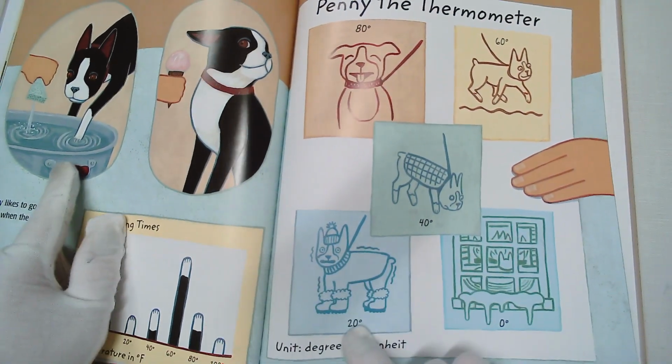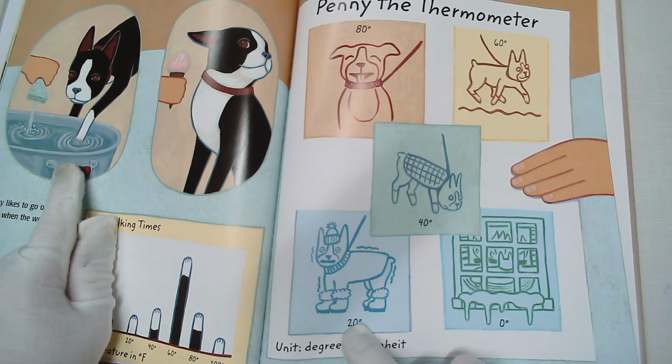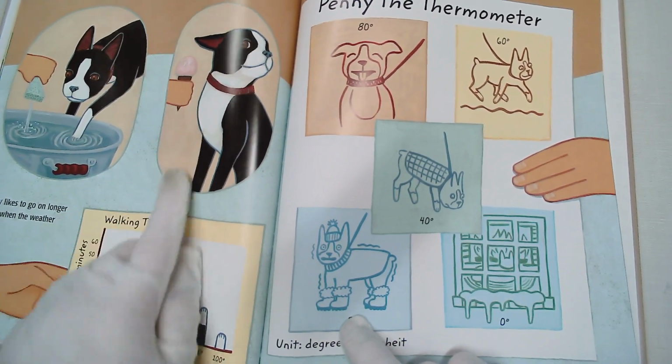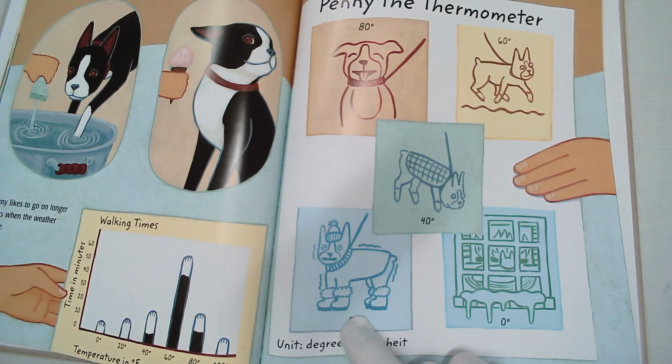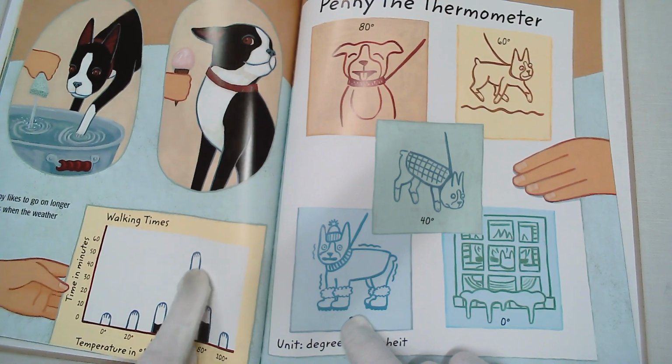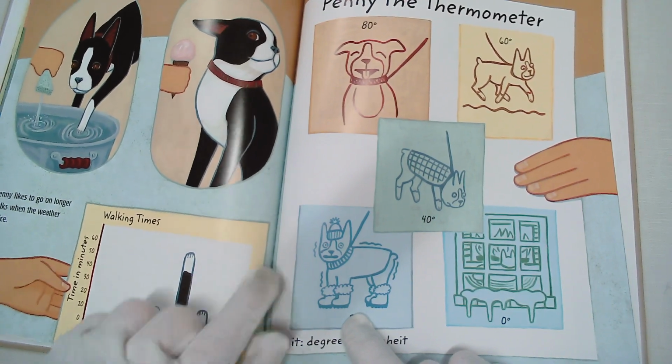Temperature is important for Penny. She doesn't like when things are too hot or too cold. That's too cold. She doesn't want that ice cream. Penny likes to go on longer walks when the weather is nice. So this says 60 degrees, meaning the temperature's nice. She really likes to go.